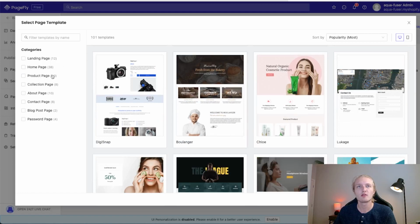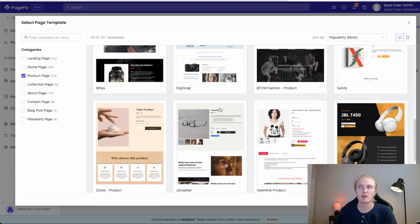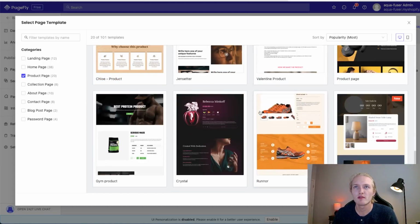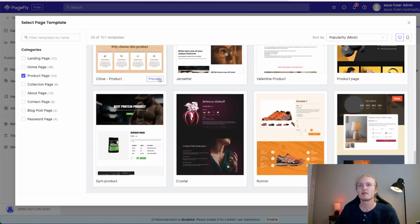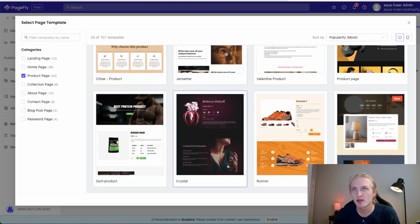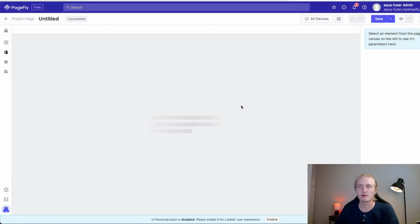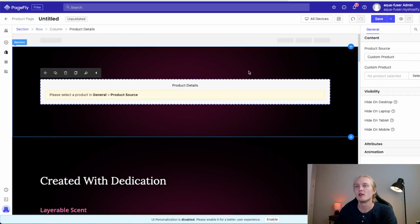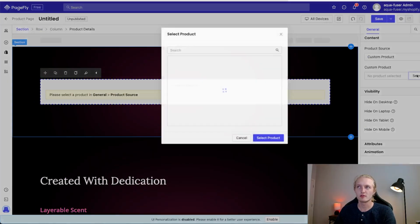So what you can do is click on the left, product pages, and then just scroll to the top. Now I would just scroll through these and find one that fits your brand. You can always change the colors and stuff. So actually, I like how it has these little fruits at the top here. So we can just delete this. And for product details, you just click select.